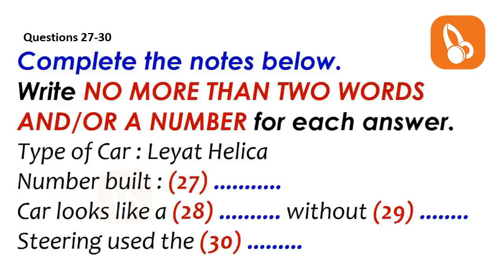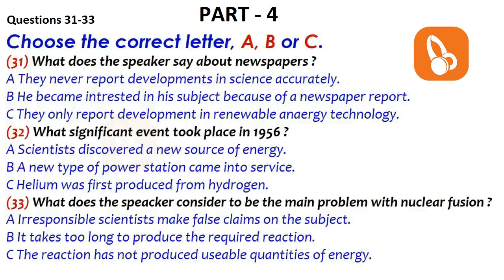Part 4. You'll hear a man giving a lecture on nuclear fusion. First, you have some time to look at questions 31 to 33. Now listen carefully and answer questions 31 to 33.